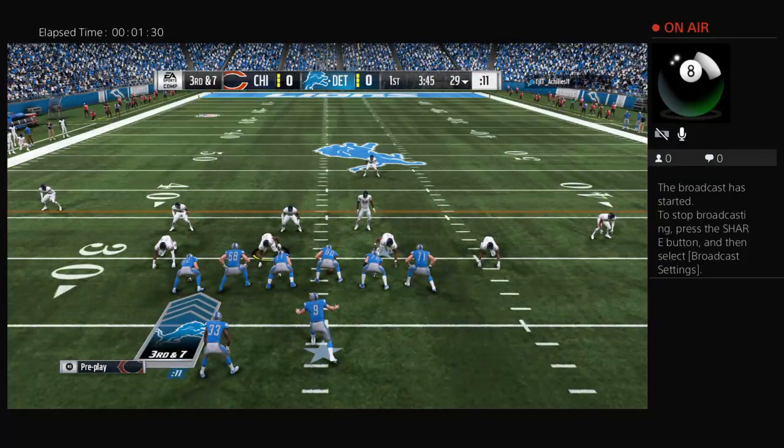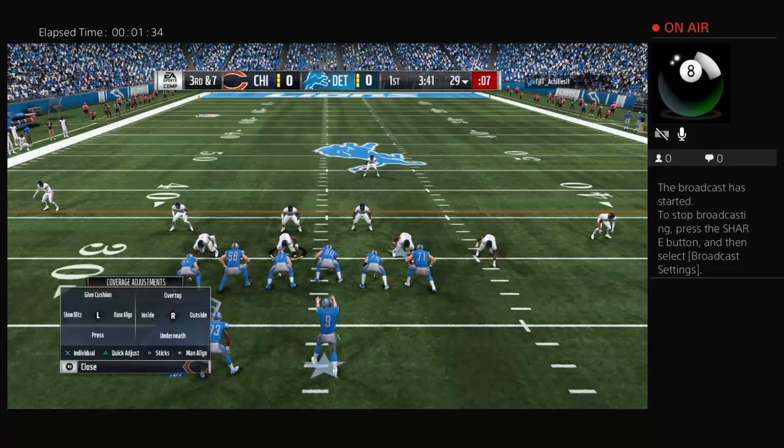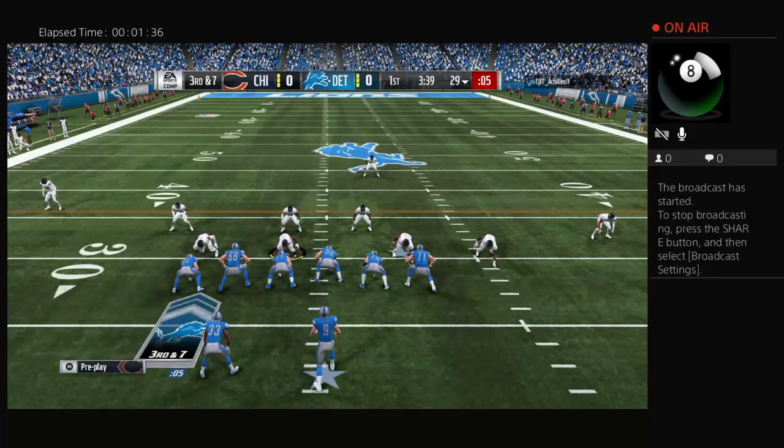Hey, 70. 10, 10. 4 down, tag 53. Double, tag.